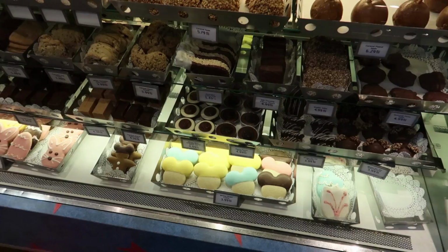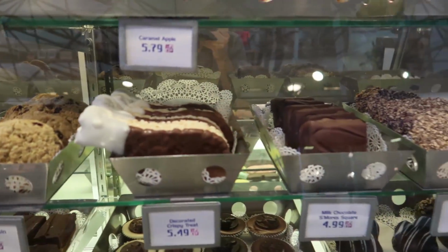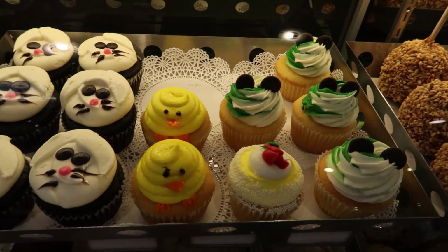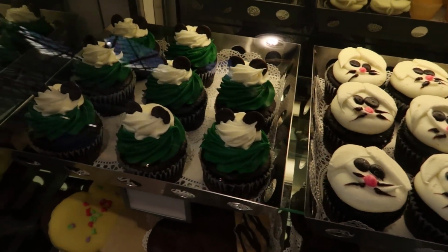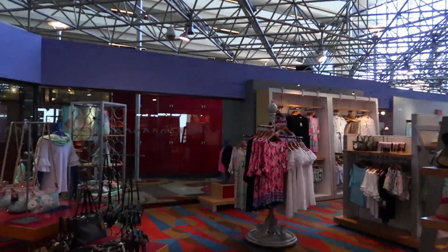They also have a little bakery area here where you can get a turkey leg Rice Krispie treat, or some chocolate s'mores, some caramel apples, or some Easter themed cupcakes. They also have some St. Patrick's Day cupcakes too. I like the grid work up here that makes up the ceiling of this store.